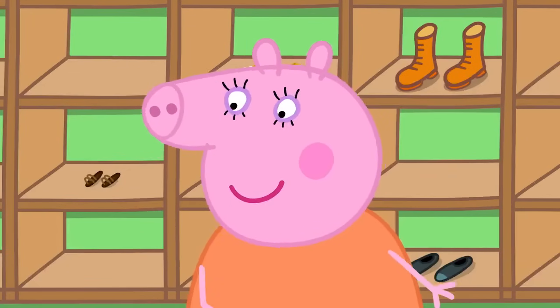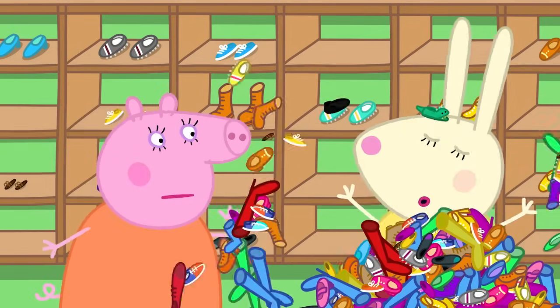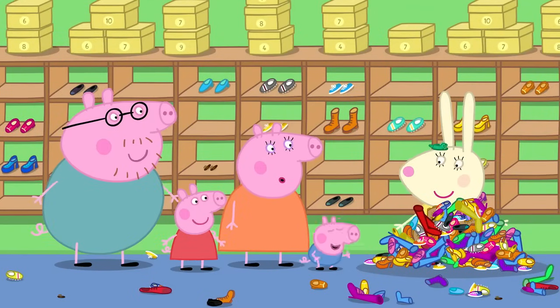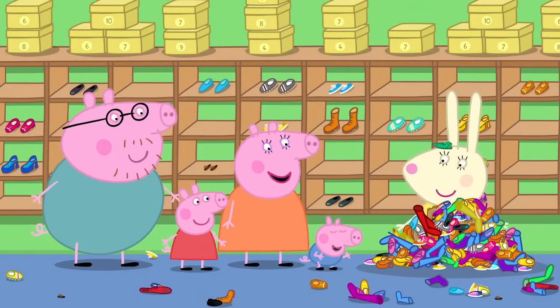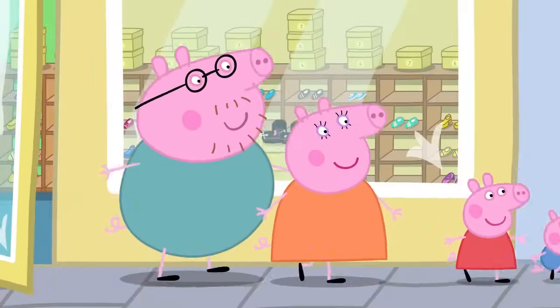Jolly good. We'll take them, please, Miss Rabbit. Miss Rabbit? Phew! I'm under here! Shoes! George loves his new shoes and he loves the shoe shop. Everyone loves the shoe shop.